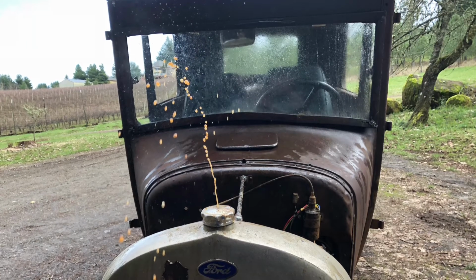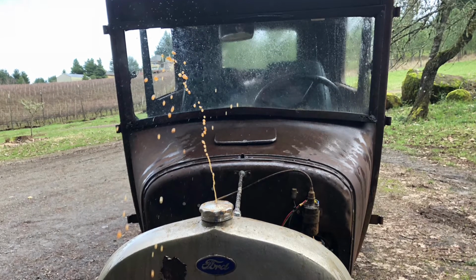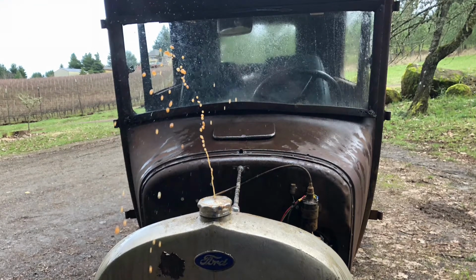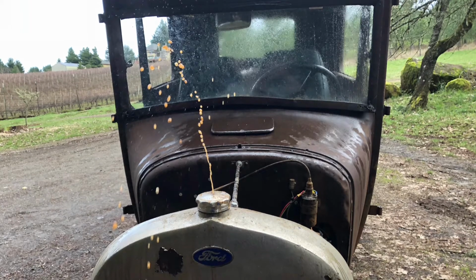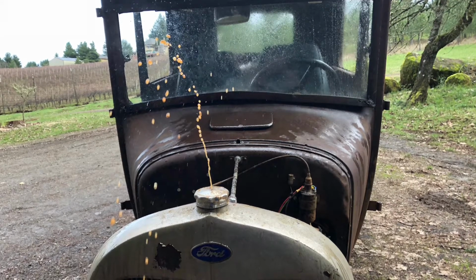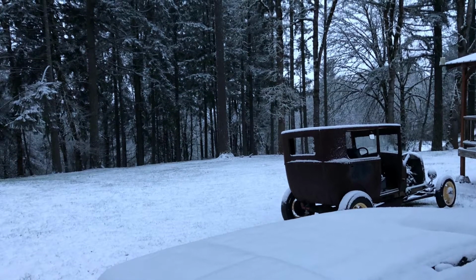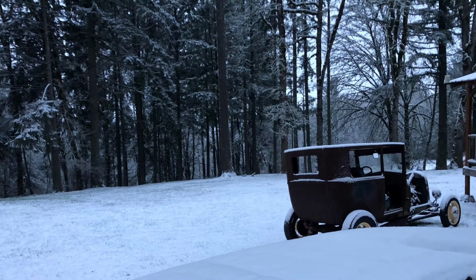The Model A was sold to me as a titled 1930 two-door sedan. I don't believe it to be a 1930. Probably more like a '27, '28, even possibly a T. But it didn't really matter too much. You can see here in the picture, the little Model A did not like the hill that I live on. It was overheating that day, but it didn't hurt anything. It was a great little car, but it just didn't really fit what I needed, and I sold it to a good friend of mine.